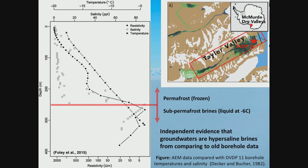As you can imagine, fresh water doesn't stay liquid at minus 6 degrees Celsius. In order to keep it liquid, you basically have to make it have a salinity concentration that is about 3 times greater than seawater. So this is hypersaline brine that sits beneath permafrost. So our tool is finding groundwater, but that groundwater is not what we are used to thinking of in our landscapes.